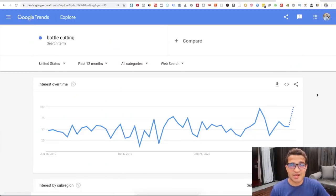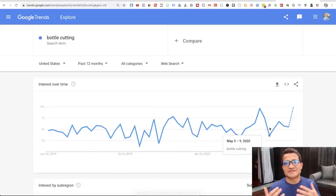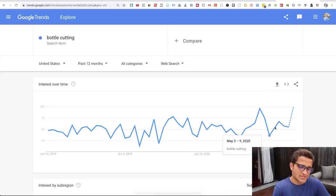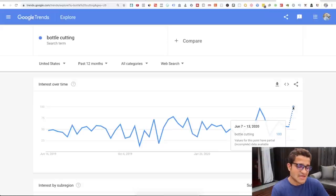Also, last note, if we check on Google Trends, bottle cutting is actually growing exponentially. So over the past 12 months, it has stayed stable around the 50 something range on Google Trends, which means it's a stable growth, but now it's gone up to the hundreds or so. So it wasn't the 50 something, and Google predicts that it's gonna keep going up and up and up, which really surprised me that people are interested in this, but it's a great niche to sell into, and it's a very nice interest to take advantage of.